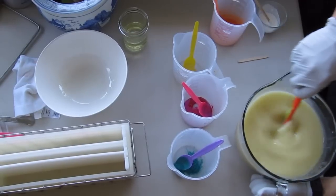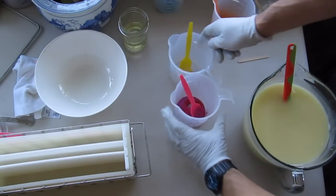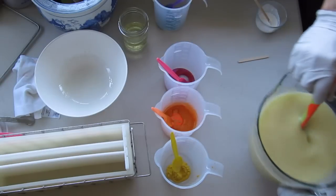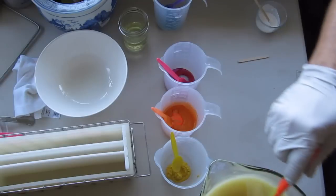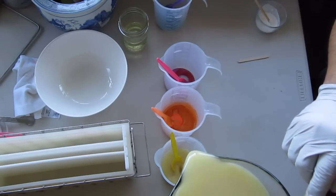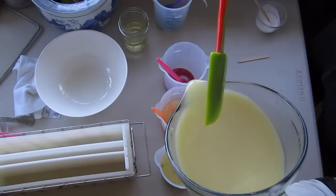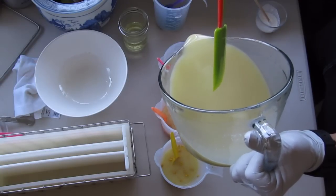Okay, so let's see. The majority of this is going to be white, and I'm going to put this in the right order right now, from lightest value to darkest value. When you talk about value of a color, you're just talking about how light or dark it looks if it was black and white. So here's the yellow, orange, red.